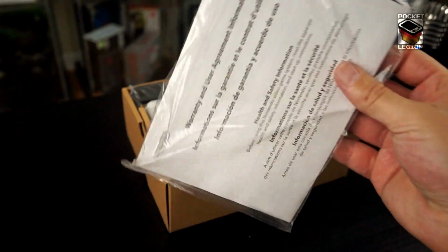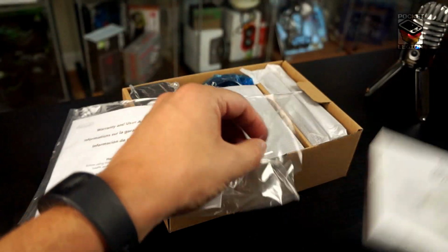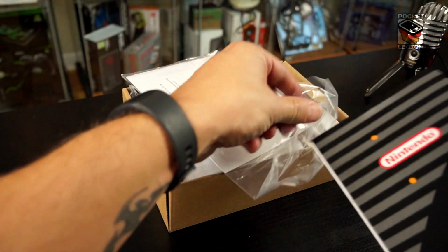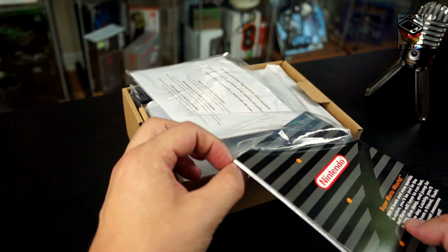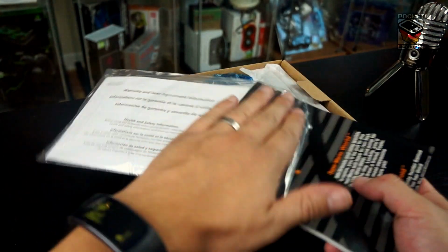And then what's left in here? Warranty, user agreement. Play this, don't sue us, I promise you it won't catch fire, all the usual garb. Don't give it to anyone who lives underwater. Okay, right, put that back in there.